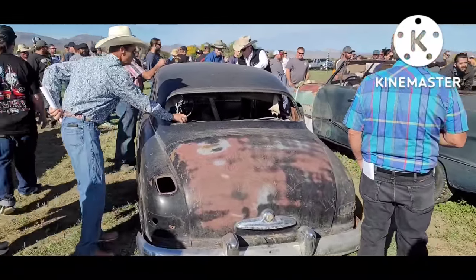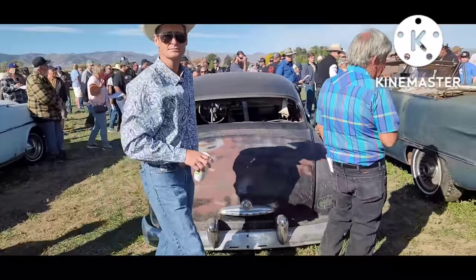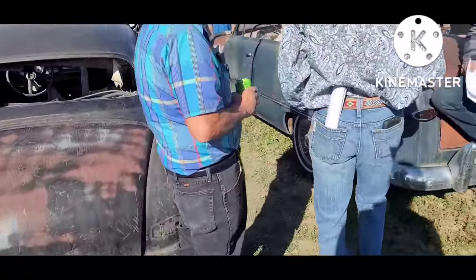5907. Next is 606, R shoebox Ford convertible.